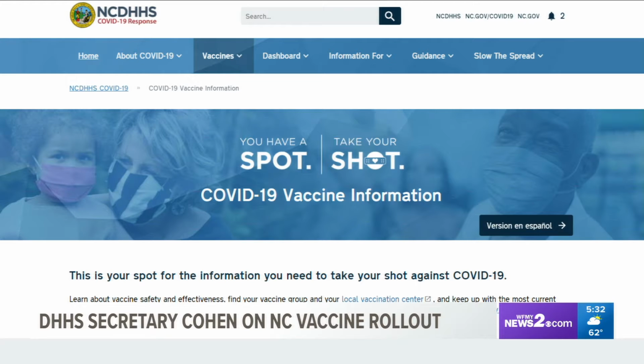So you can go directly to a tool that allows you to put in your zip code, and it can bring up all of the providers in your area, and you can search easily. It's called myspot.nc.gov. But again, you can always go to yourshot.nc.gov, but myspot.nc.gov has that tool to find the location. You can also find what group you are in.